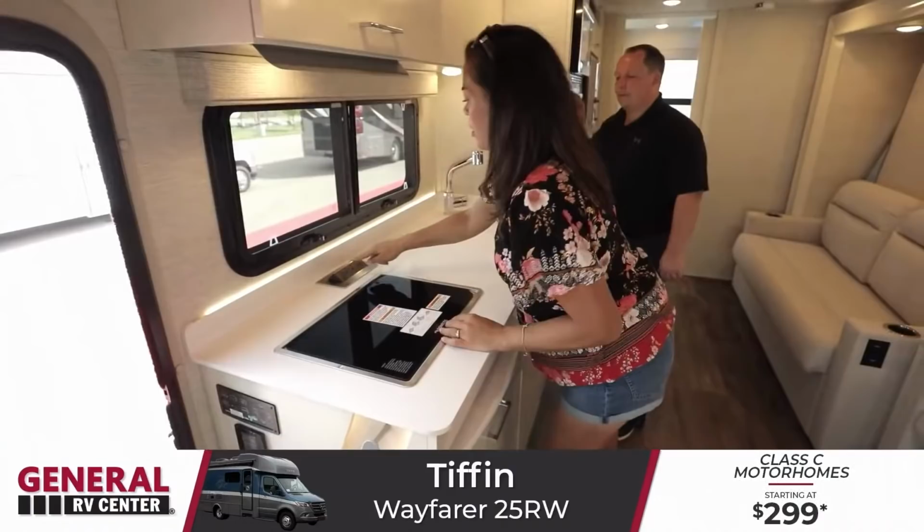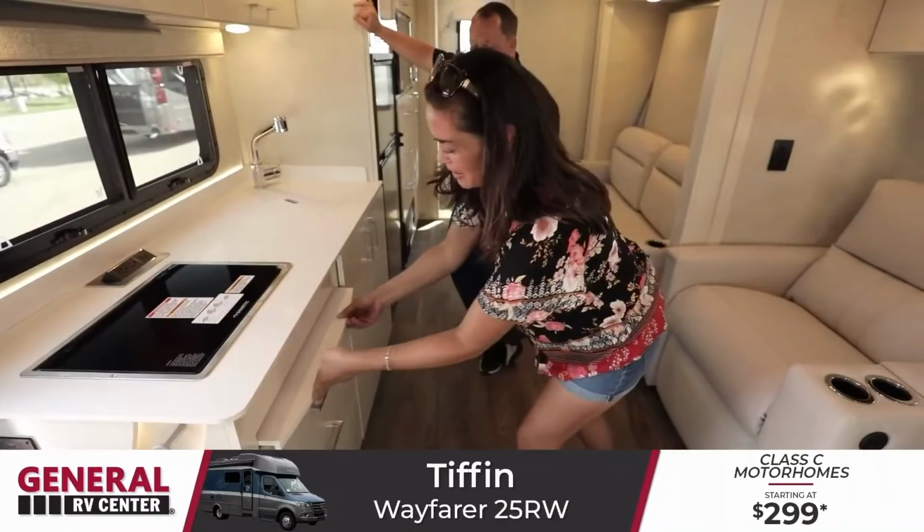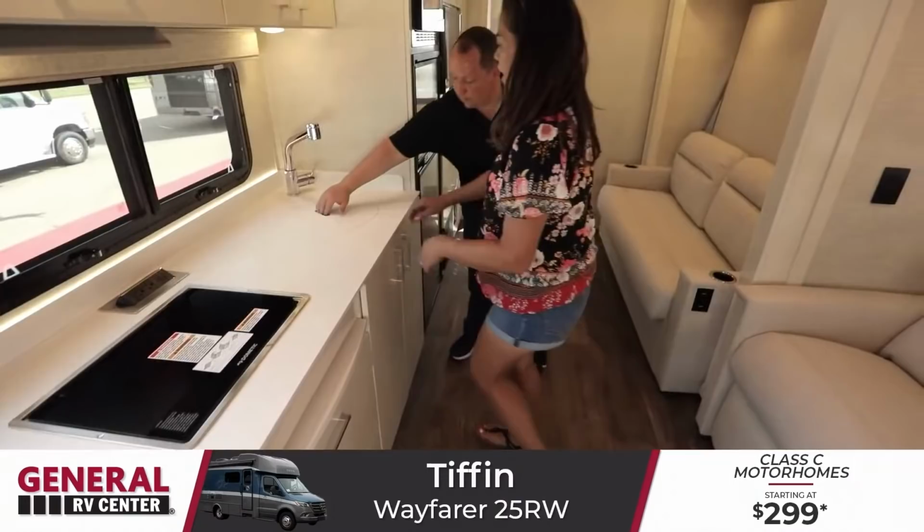And we got the two burner Dometic cooktop. Look at this, Matt. Yep, just a little counter space. Isn't that awesome? You can never have enough. Absolutely. And then we got three drawers here. Oh, and note the handle. Very classy. Soft close drawers. Oh, yeah. I love that. Wow. Okay, they did give you a round sink. Very nice modern sink. I like that sink.